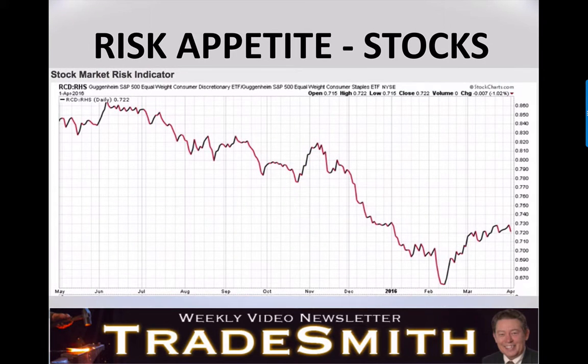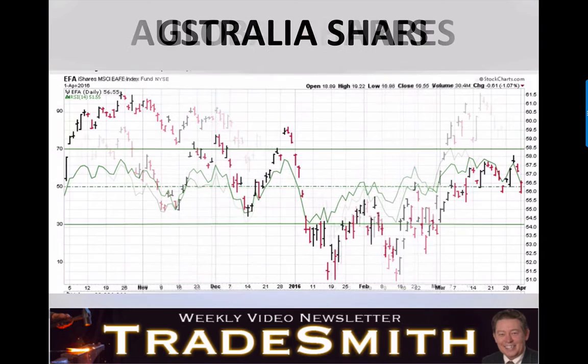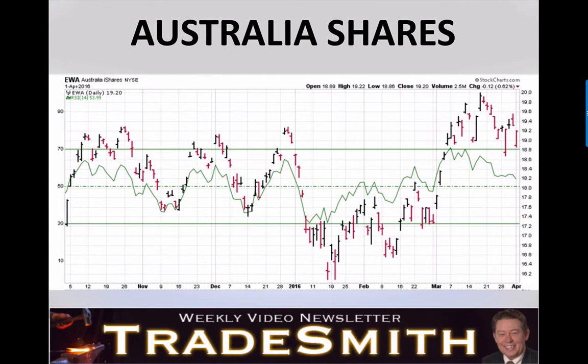Let's keep moving though. Global shares, they looked so great a week ago. Now we're seeing a lot of volatility and no net movement. We talked about how I look for the stock market to move into a sideways trading pattern. Global shares have already done that. Nonetheless, this could be just a pause that refreshes, not a topping pattern. Similar situation in all of our global share indices.